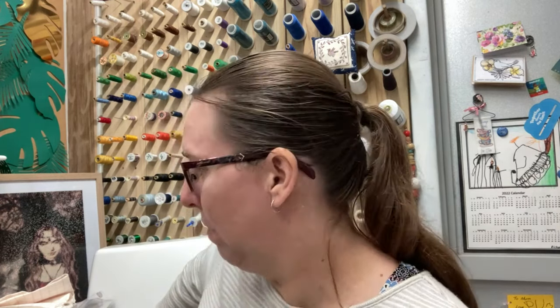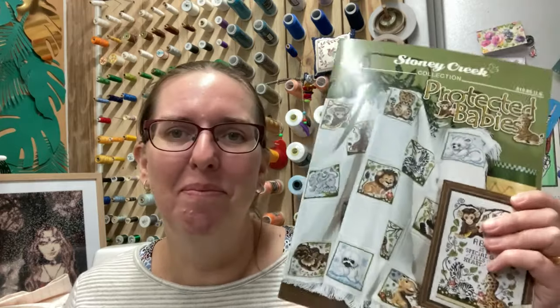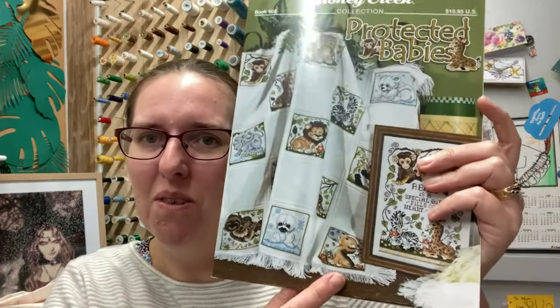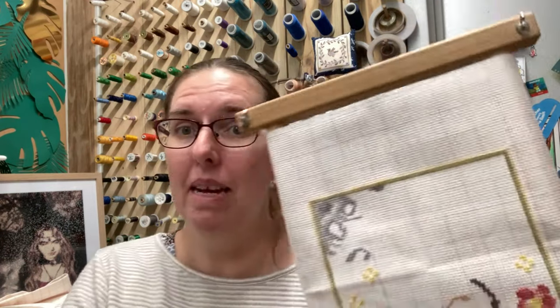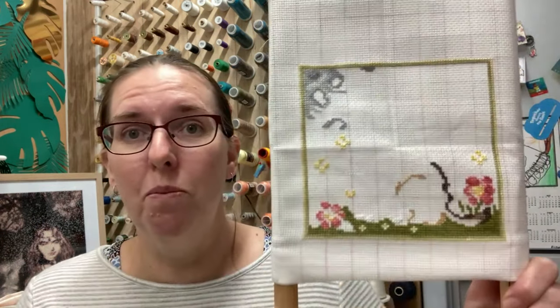And then my last one is on my double up, my protected babies. Yeah, the wolf guy, little wolf there. So, Stony Creek, 508 is the book number. This came out in 2016. Obviously, if I was given another pattern, it's still available.